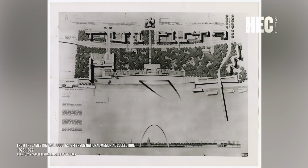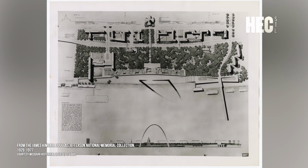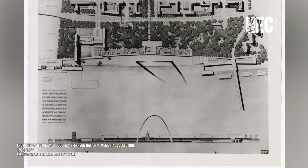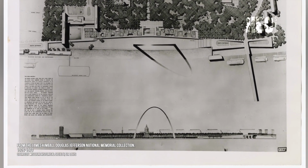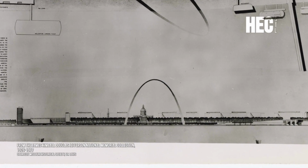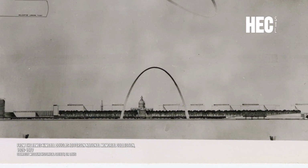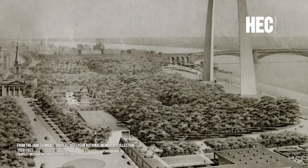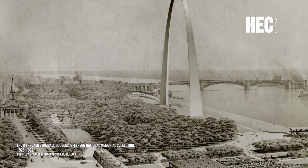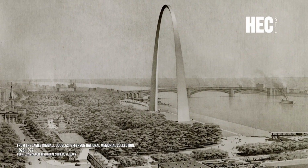Had the competition only been 1 round, the arch probably wouldn't be the icon we think of it as today. His original arch was only about 300 feet tall instead of more than 600 feet tall. It was much more semicircular, almost like a rainbow, and it would have been made out of concrete instead of encased in stainless steel. So I can only imagine what the 50-year-old concrete arch on the riverfront would have looked like today. It wasn't until the second round of competition that Eero Saarinen unveiled the stainless steel skin and made it much more taller and graceful.